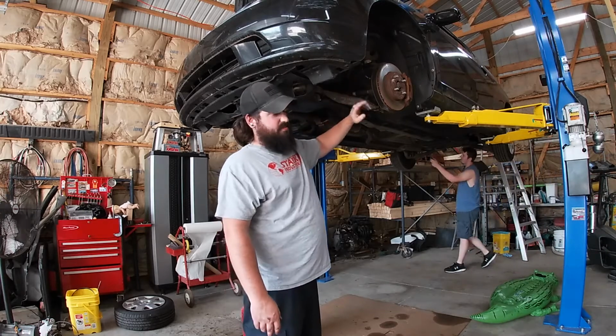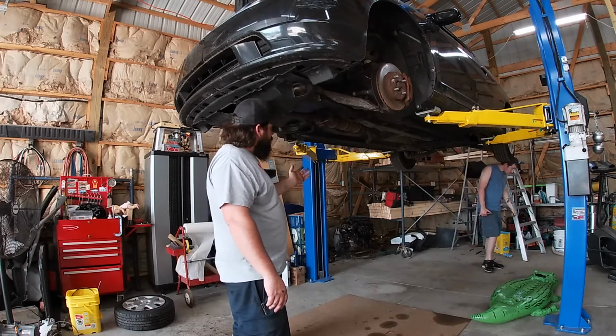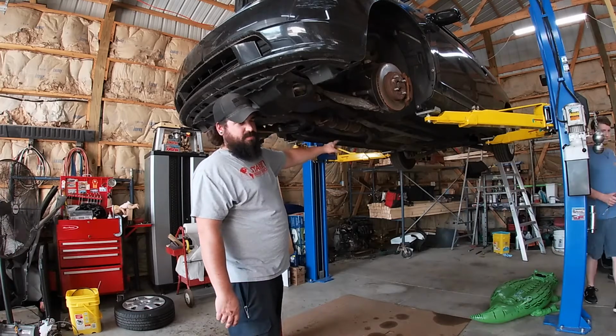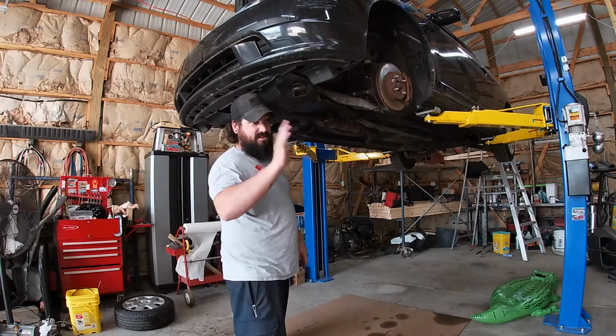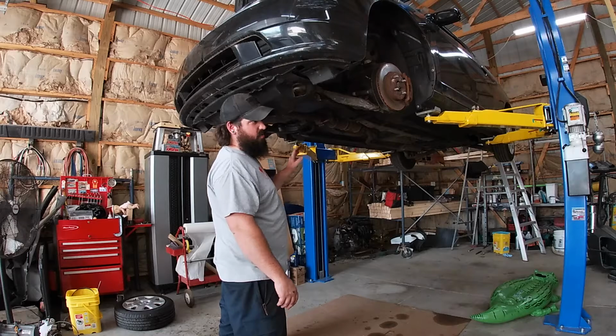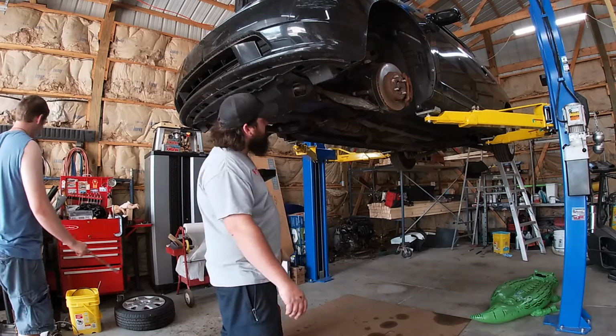That way we can leave the axles in, pop the struts out of the top, and pull your tie rods off because they're attached to the firewall. The only issue we're gonna have is the exhaust back there needs repaired. So he's gonna take it apart to where we can drop it, and then we'll fix it later because we don't have anything to fix it right now.